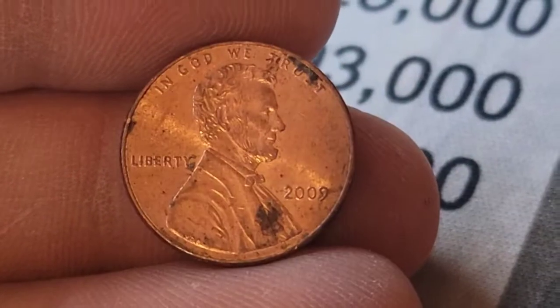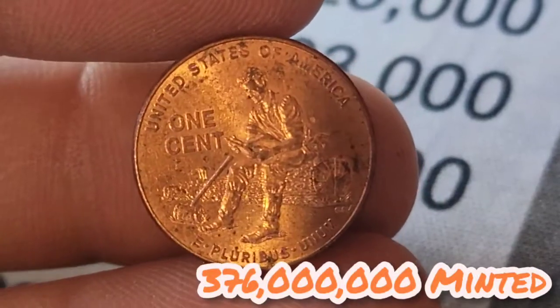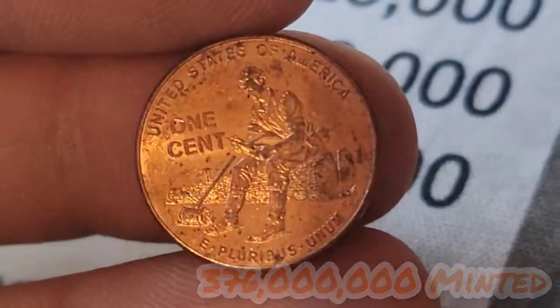Roll number five. And we've got our first 2009. That's going to be a Formative Years. So let's go ahead, toss it under the scope, and see if we can find something.